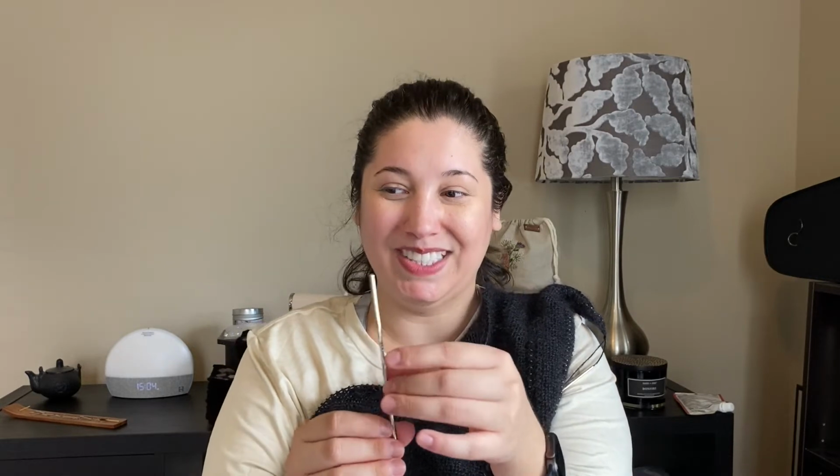This is actually my grandma's. This is my late grandma's, one of her crochet hooks. She was like a crochet master. She did some beautiful crochet work back in the day. She used to make beautiful doilies and just different things, and she was really amazing. But this is one of her hooks.